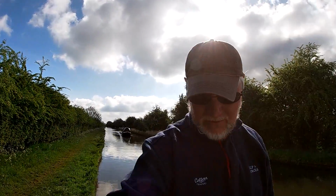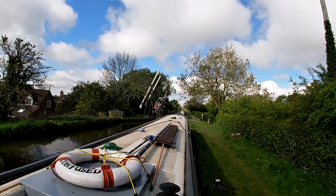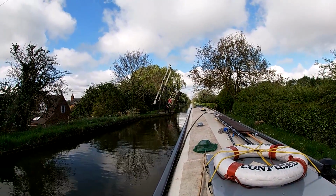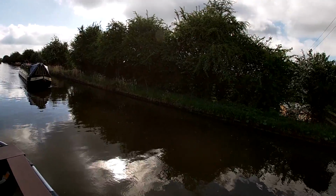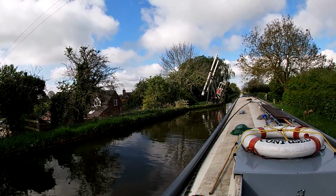Saturday morning, the 7th of May, and the sun's come out again, which is nice. And we're just at bridge 45, which is a lift bridge that Sue has operated, and we've got a boat behind, so we're letting him go through. So as soon as he's through, I'll pull out and go.